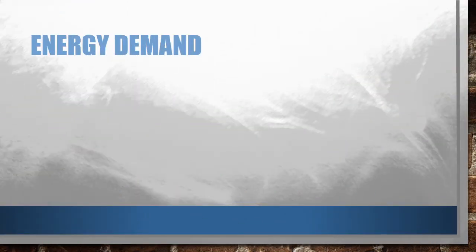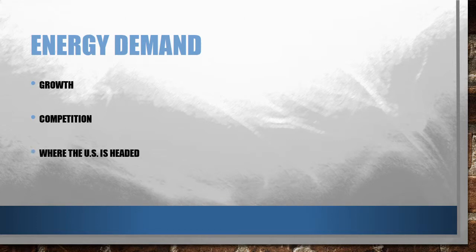The next section we're talking about in this presentation is energy demand. We're going to talk about the growth in the population and the need for more electrical power. We're going to talk about the competition to nuclear power from other venues. We're going to take a look at where the U.S. is headed. And we're also going to look at the global outlook.